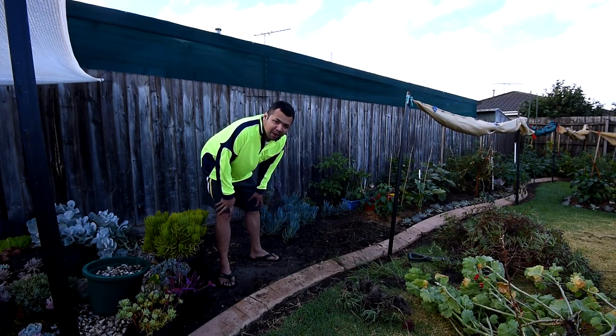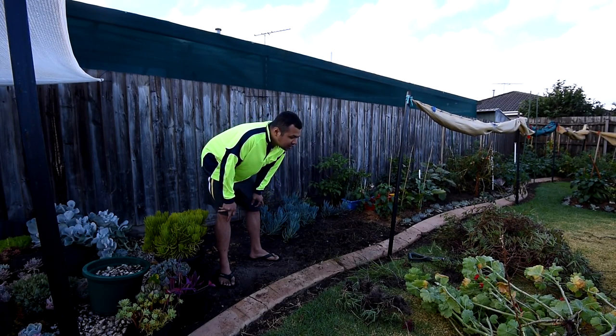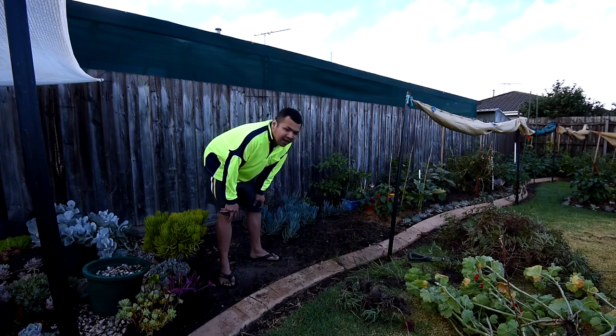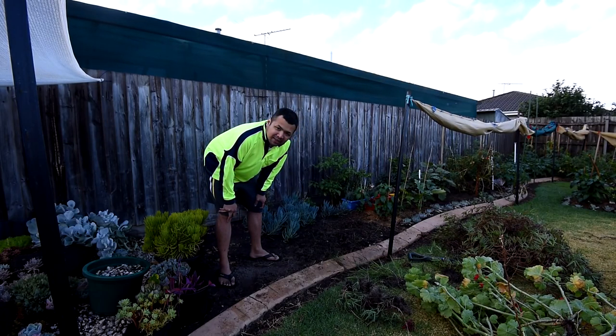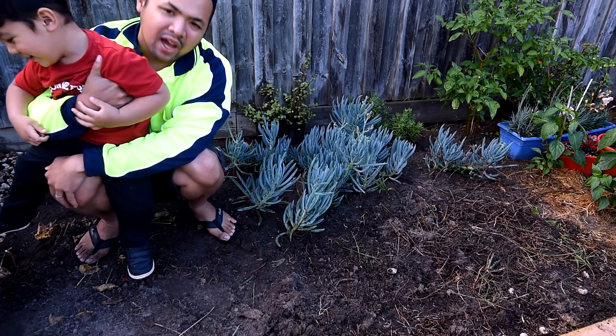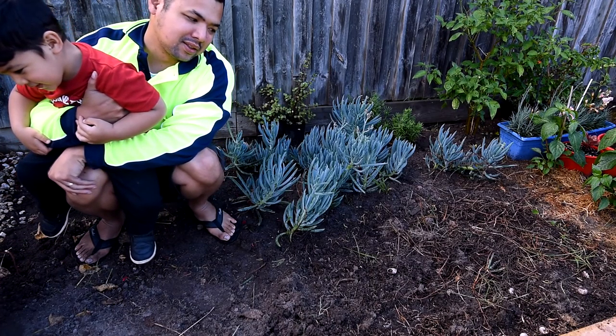I've managed to remove the pelargoniums and the pig face, so it's all clear now. There are still some blue chalk sticks over here, and I might have to remove them at some point. I've listed them in local buy, swap, and sell sites, so some people would be picking them up sometime during this weekend and throughout the week, I guess. I think that's an efficient way to get rid of plants. In my local buy, swap, and sell groups, I'm known as the guy with the big fat chalk sticks.